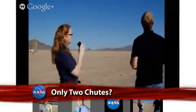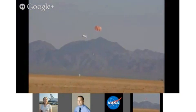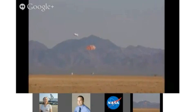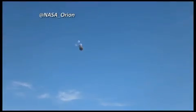The latest test of Orion's parachutes, seen live during a Google Plus Hangout, dropped out of an airplane at 35,000 feet, the highest altitude yet, and with one of its chutes cut away on purpose, not a problem. Orion's other two chutes brought it down nice and easy. On return trips from future deep space missions, Orion will be going as fast as 20,000 miles per hour.